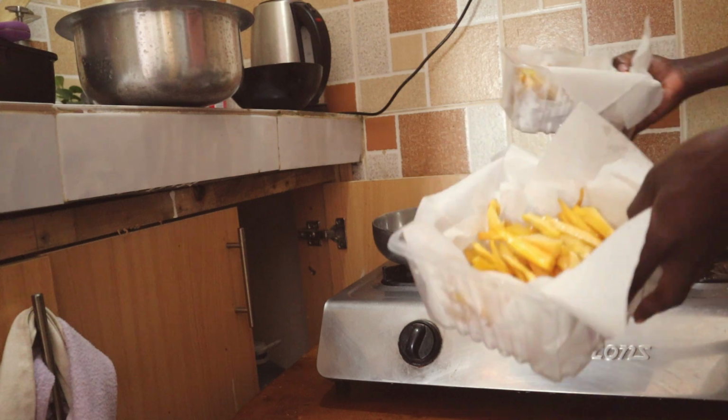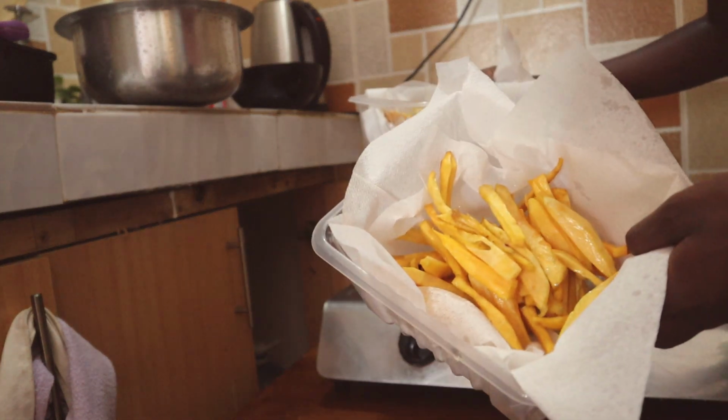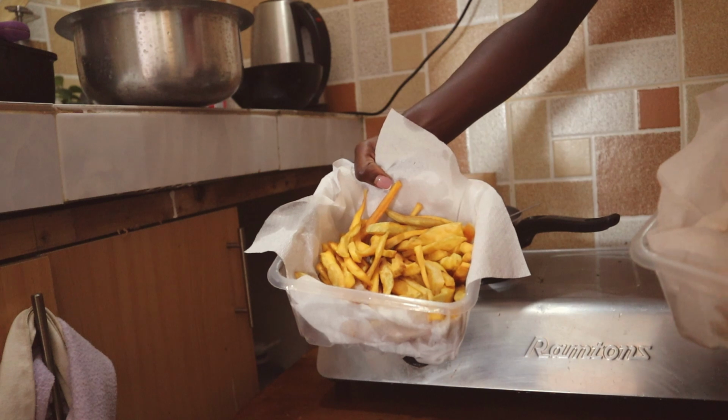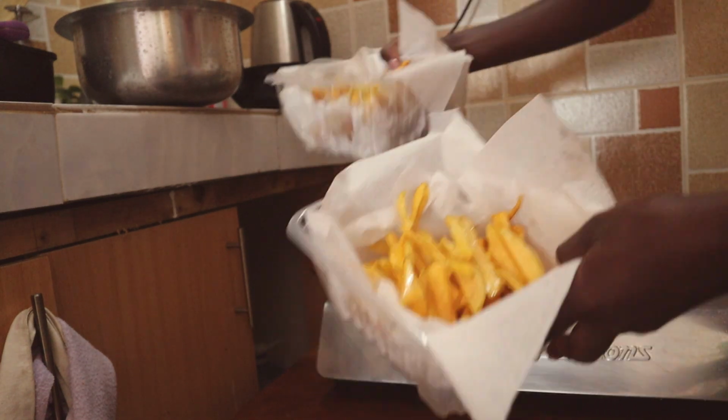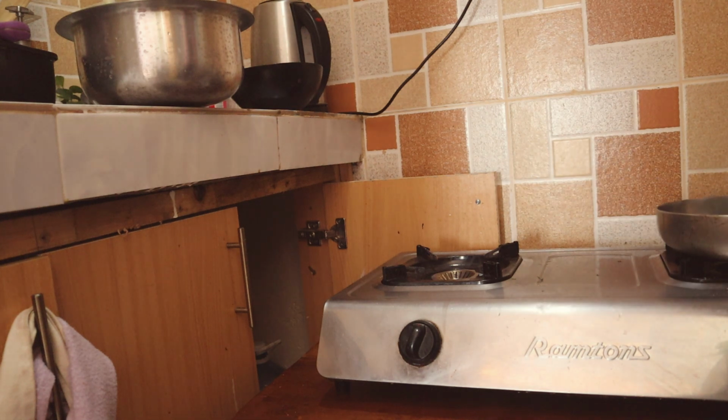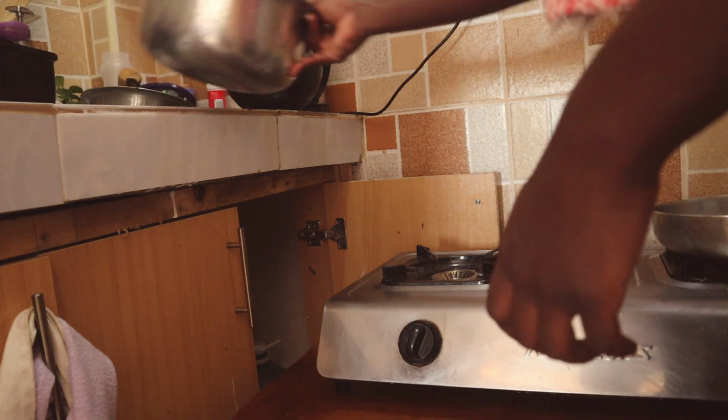This is what 50 bob gets you. Two bowls of chips. Yay! Oops! But rice and mokimo.